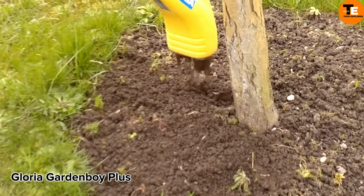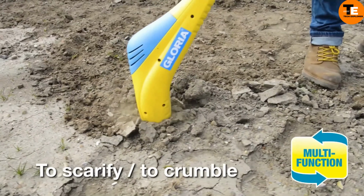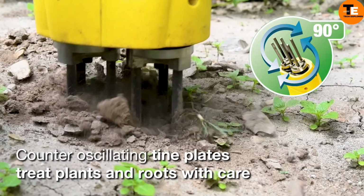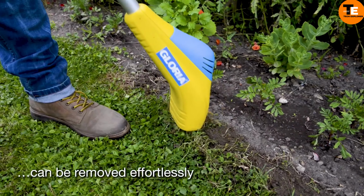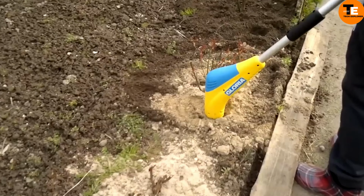Gloria Gardenboy Plus, an electric soil tiller for loosening, weeding, scarifying, and similar operations. With a powerful 400-watt motor, it can work up to 3 inches deep, weighing just over 8 pounds and measuring 51 inches long. Its oscillating action helps remove weeds along with their roots, promoting the development of beneficial microorganisms.